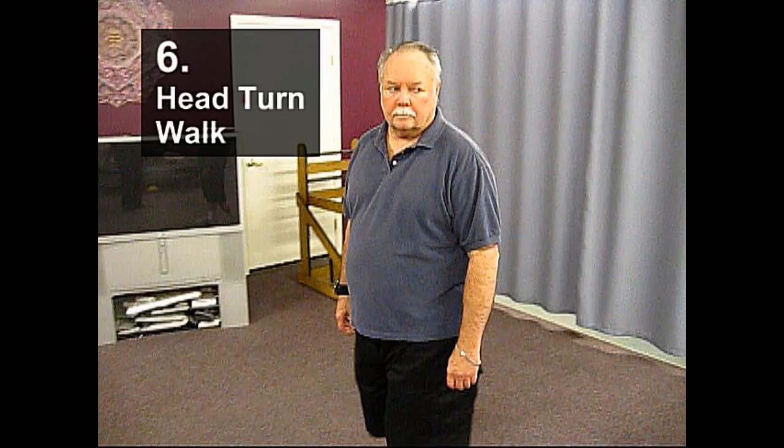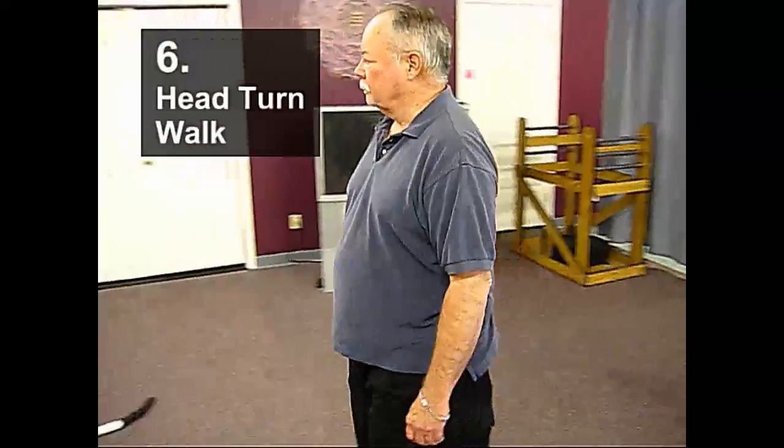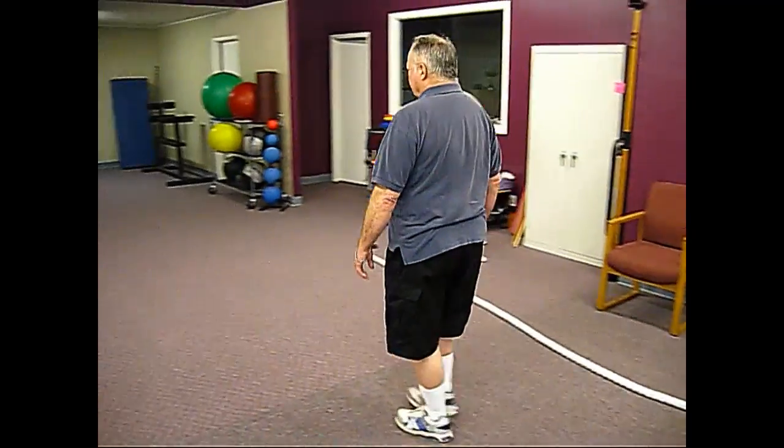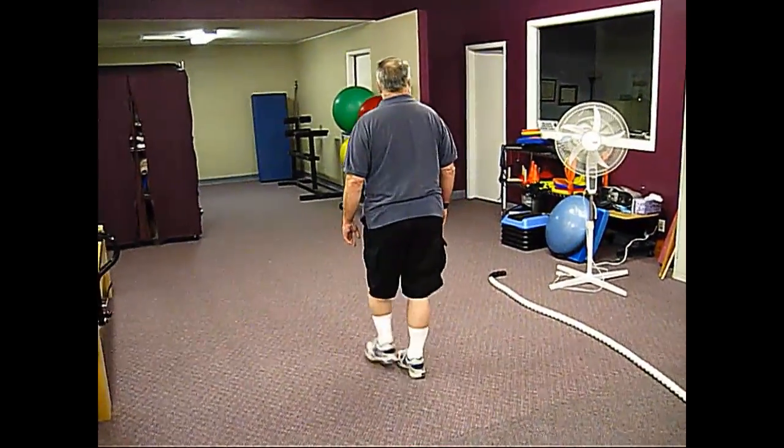Exercise 6 is called a head turn walk, and this is a fantastic exercise for improving your spatial awareness and training your vestibular system, which plays a big part in your sense of balance and control when you're on your feet.